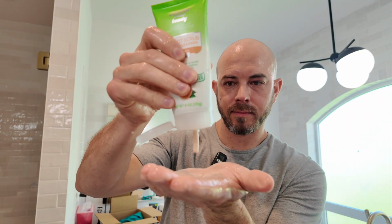Back home, I've got all the products, and we're gonna start with washing my face with the off-brand apricot scrub. Now this is my nighttime skincare routine because I did not do a morning skincare routine when I was a teenager, certainly no sunscreen, as I've mentioned. So we're gonna start with some apricot scrub. All right, there we go.